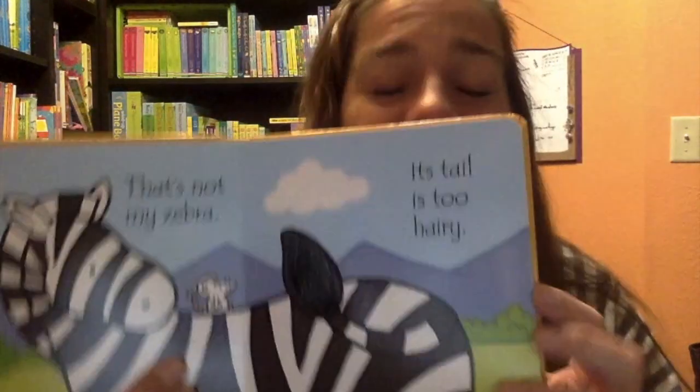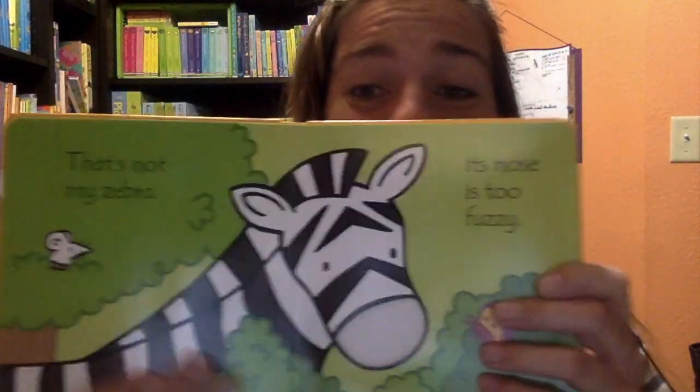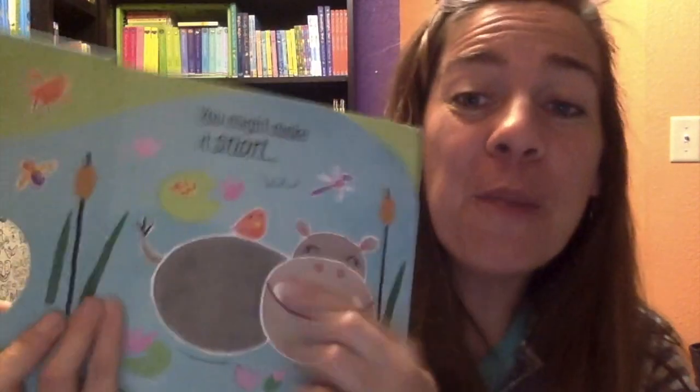Let's dive into some great fiction for all ages with Osborn Books and More. Our That's Not My series is one of our most popular, with all of the touchy-feely textures, vibrant illustrations, and of course, our little mouse friend hiding on every page. Don't tickle the hippo, you might make him snort.